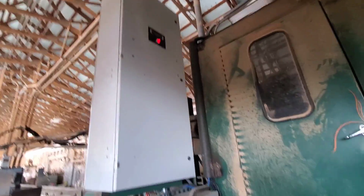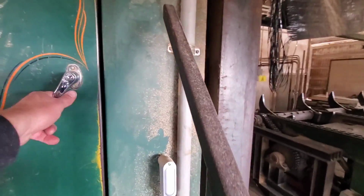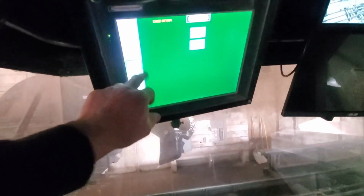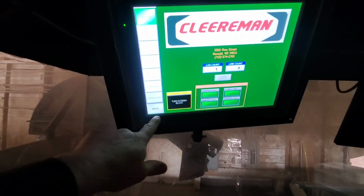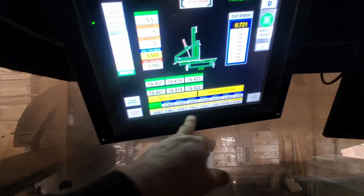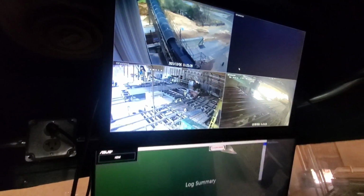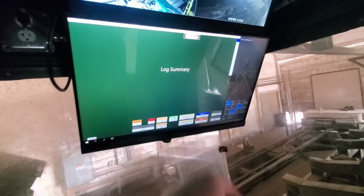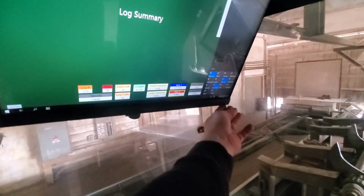Here's your boxes and stuff, and your Brain Smart boxes and stuff with the scanner. And here's inside the cab. And there's new controls, new joysticks, new operator display. And here's your scanner information. And there's your cameras. I don't know what's wrong with this camera. Log summary. Okay, it's blank because they're not sawing anything, but the log information pops up on this when you're scanning. That's all been added.